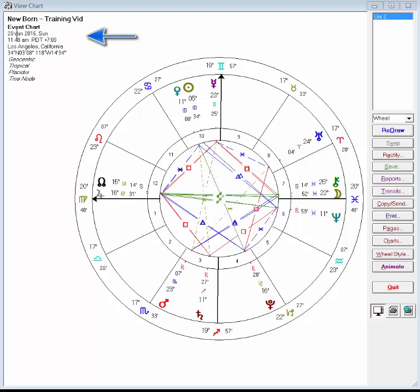It's a random chart, so it's done for now on the 26th of June 2016. It's a Sunday and it's almost midday, 11:48 a.m. I've used Los Angeles, California because I'm an Australian. Most of the people interested in what I do come from America and Europe and India, so I thought I'd pitch it towards the greater population, just so that it doesn't confuse people. So the position of Los Angeles is 34 north and 118 west.